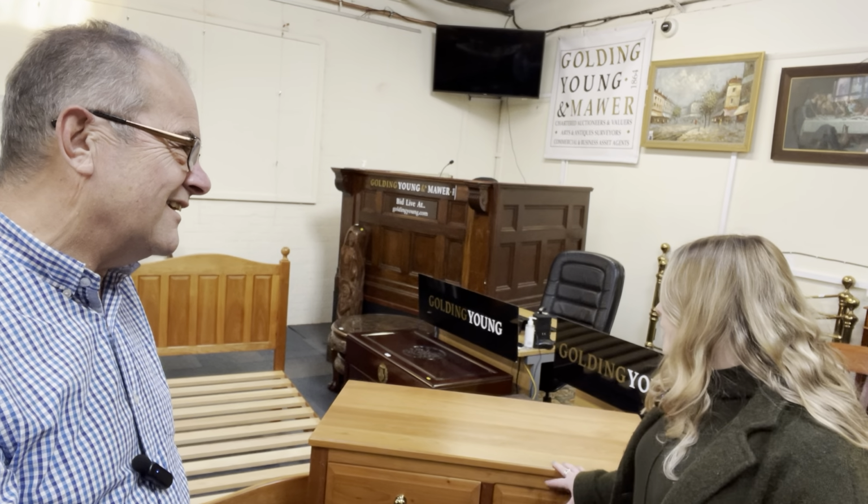But this is more modern furniture. Horace Knight began his workshop in the 1980s, so more modern, very much inspired by Robert Thompson. So if you're wanting something a little bit more than the flat pack, take a look online, www.goldingyoung.com.